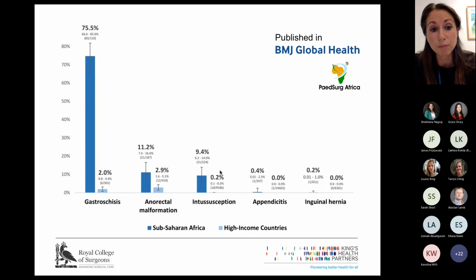So 76% mortality from gastroschisis across sub-Saharan Africa compared to 2% in high-income countries, followed by anorectal malformation, 11% in sub-Saharan Africa versus just under 3% in high-income countries. And indeed, 89% of the deaths in the whole study were amongst neonates and the rest in infants.